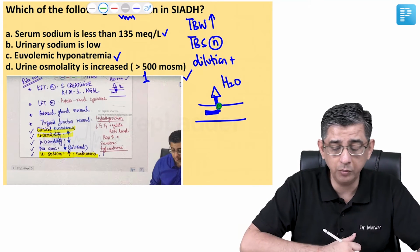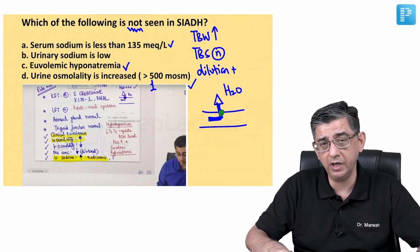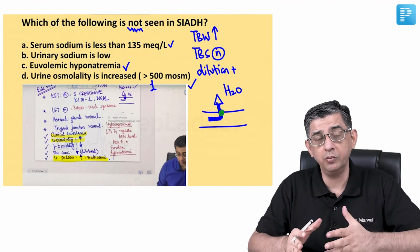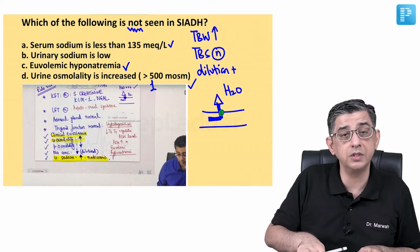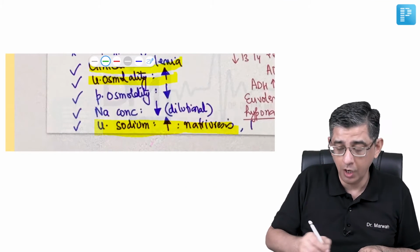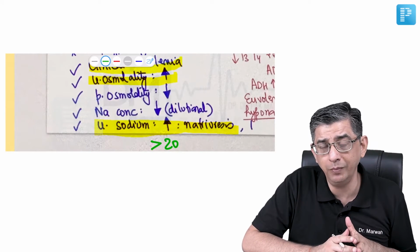But let's look at option B. Now we have figured out the answer is option B. But what happens in patients of SIADH is that because there's going to be more water in the body, this is going to contribute to development of natriuresis. And this natriuresis causes the urinary sodium in these patients to be usually in excess of 20 milliequivalents.